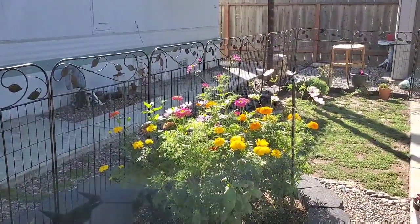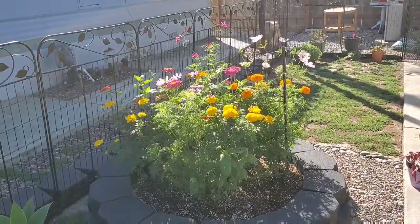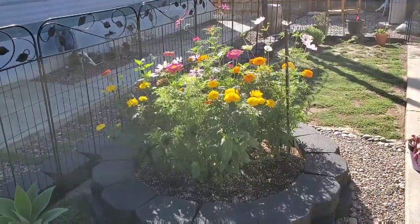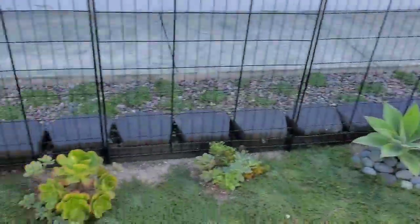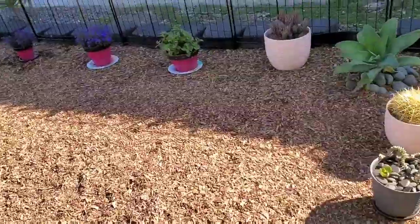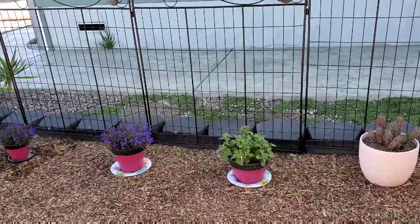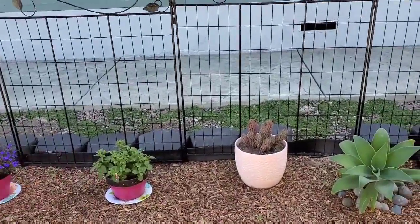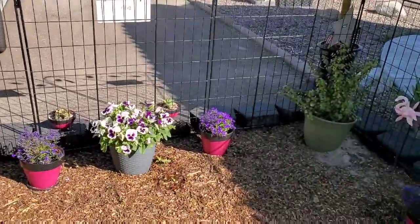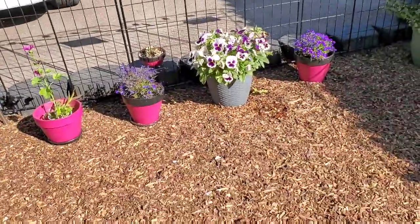Oh my goodness. Oh my goodness. That is just too beautiful. It is so beautiful. Y'all, I tell you what, I love my pots, but I'm going to get some of those longer wooden or plastic troughs, I call them, boxes, so I can have big, tall, beautiful flowers right in there. I do love my pink pots though. Y'all know that.